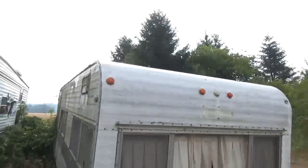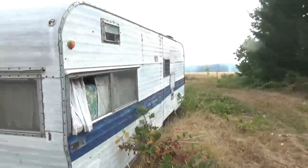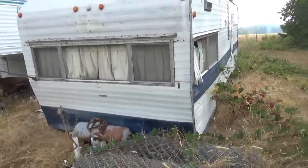This one here is a buddy of his. They got brought out here. That's an old one too. This is almost like what I lived in when I built my parents' place. Yeah, it's like the trailer that I bought when I sent him to school.